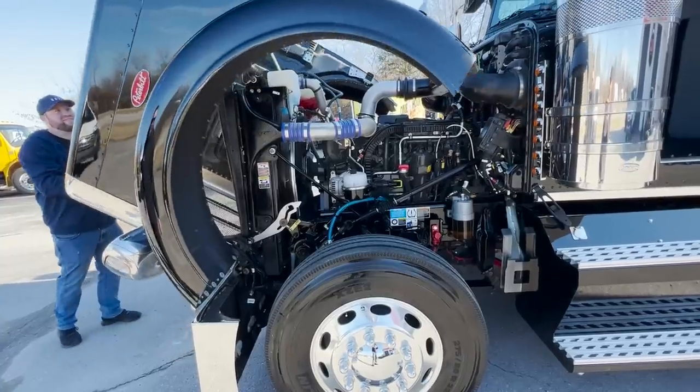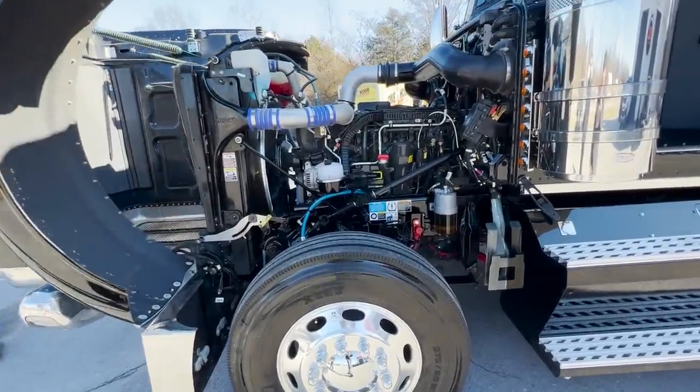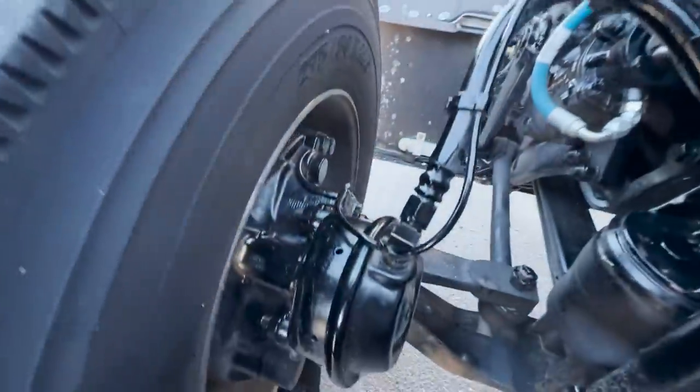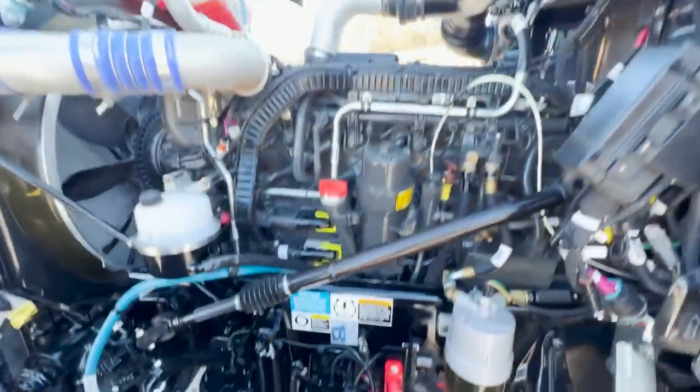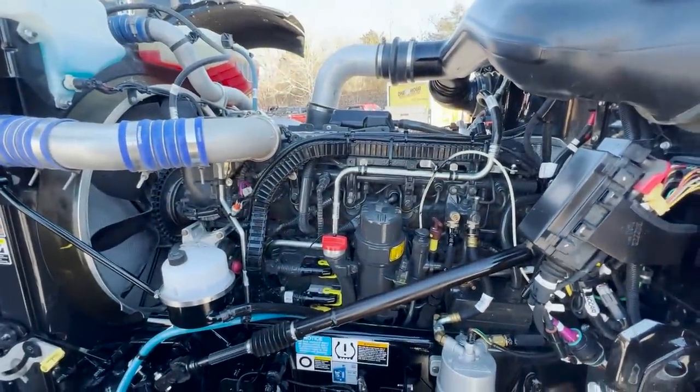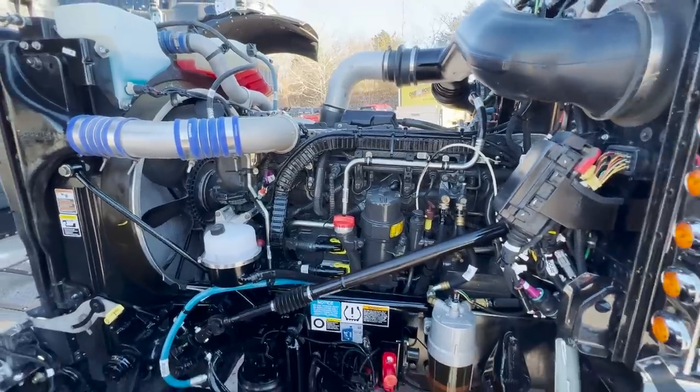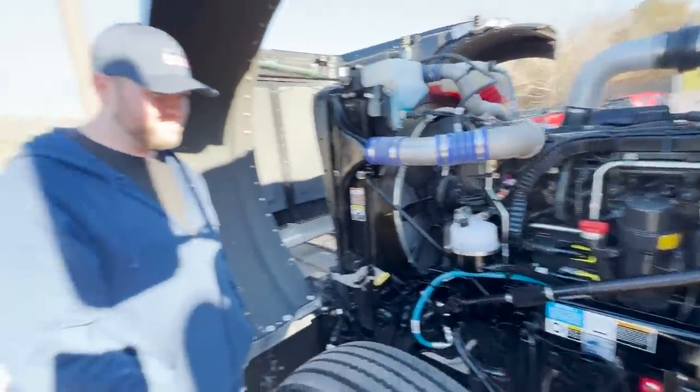So under the hood, we got an MX power unit. Still weighs the same as a 389 hood. Yep, disc brakes, air ride. Which engine is this, Mike? It is the MX-13, 485 horse. 485. And I know everybody's going to be like, oh, it needs a big Cat in it or a big Cummins in it.